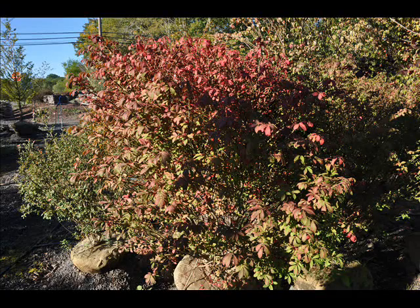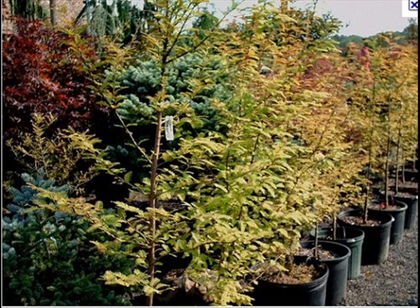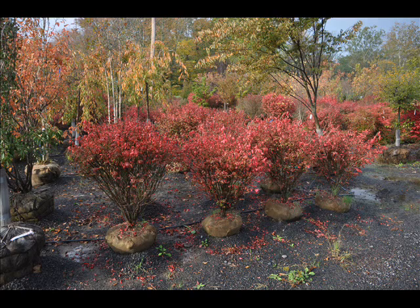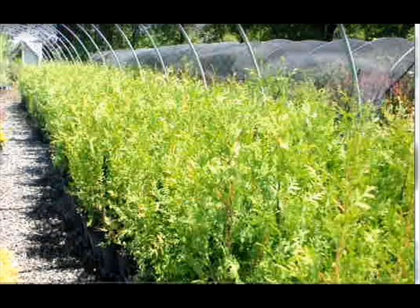We also have southwestern white pine, and we are noted for our Green Giant arborvitas and Leland cypresses. We also have hemlocks up to 10 to 12 foot high, along with redwoods. We can also supply you with some bald cypress, larch, eastern red cedar.